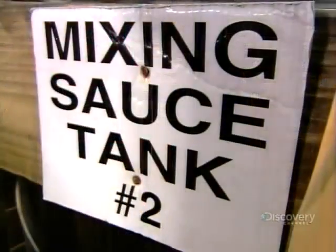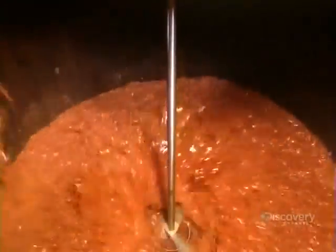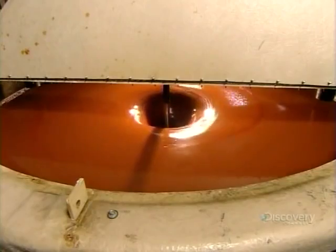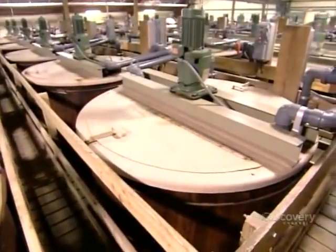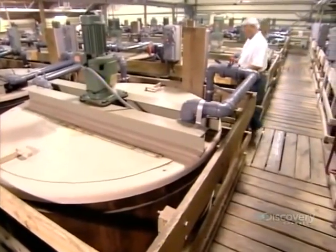So they pump it into large mixing tanks, add vinegar, then churn for 3 to 4 weeks. That's how long it takes for the vinegar to break down the pepper solids into smaller particles. During that process, the vinegar also takes on the color, flavor, and aroma of the peppers. The sauce requires no cooking whatsoever because the vinegar acts as a natural preservative.